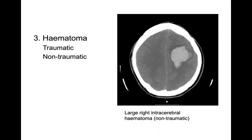Hematomas. Blood vessels don't tend to occupy more space in any given circumstance, but if blood gets out of the blood vessels and forms a hematoma, that will occupy space and create a raise in pressure. So this could be traumatic or non-traumatic. Here in this scan, you see quite a large right intracerebral hematoma. So it's a non-traumatic hematoma that's caused by high blood pressure.